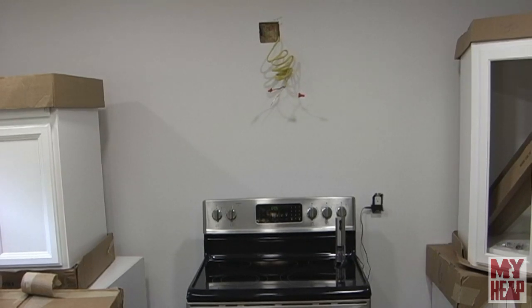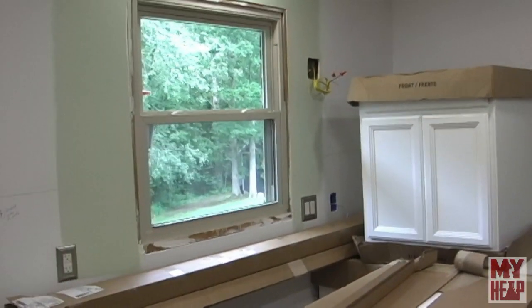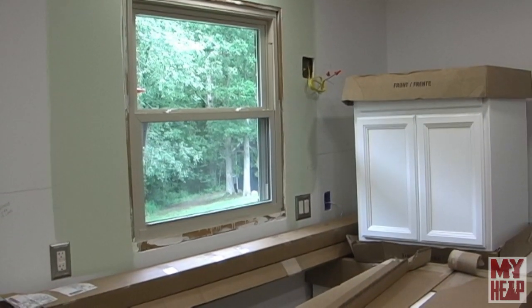And you guys have seen those. And then I'm just going to pan over here to the left a little bit more to this corner. And then again, you see the wire sticking out of the wall is for the under counter lights for the other side. So all the wiring is done.